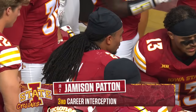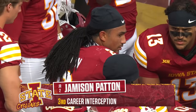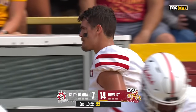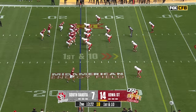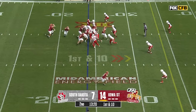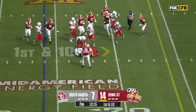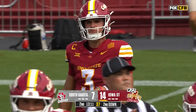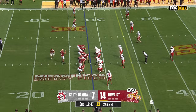14-7 our score. Iowa State with the first turnover of the game comes at a fortuitous time for them because South Dakota was rolling right along, and Bowden was having quite a day. Well, Rocco's now 6 for 6 on his first 2 drives. And Carson Hansen forges ahead past the 26 to the 29-yard line. And with his legs has been great and is going to be great for Iowa State moving forward.